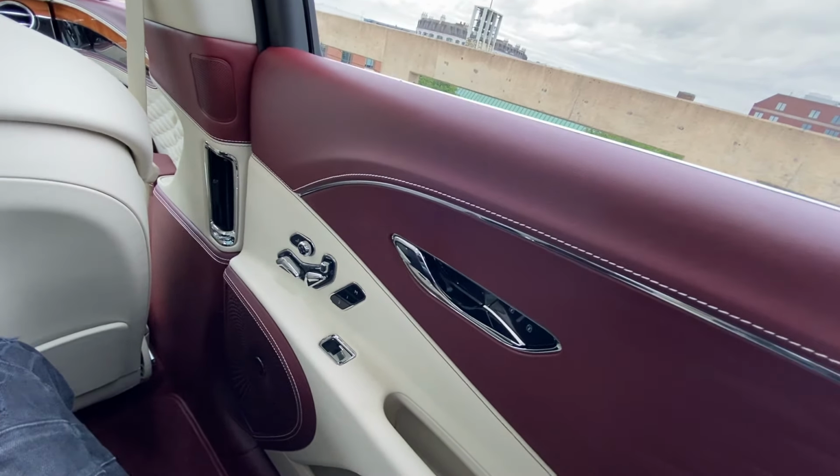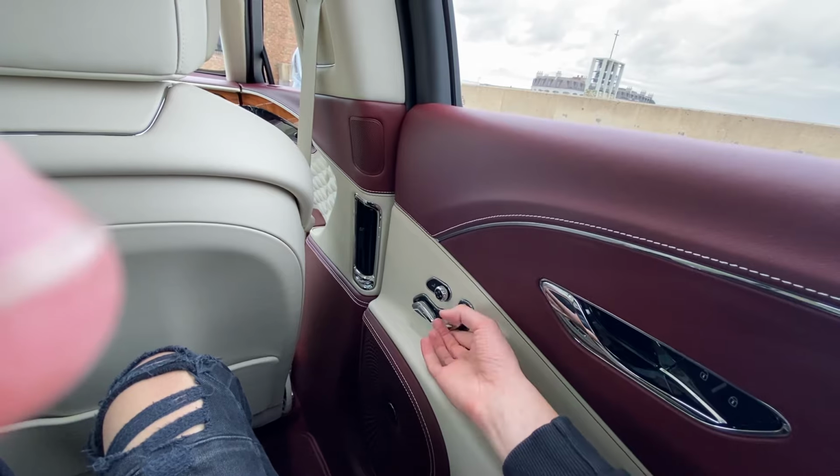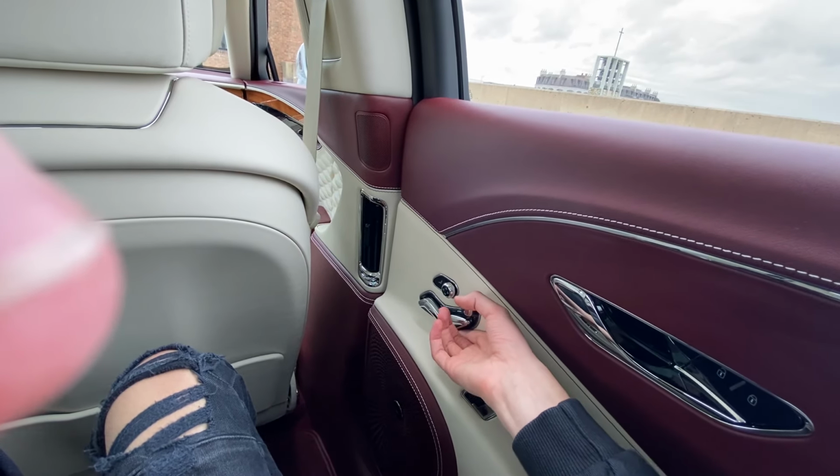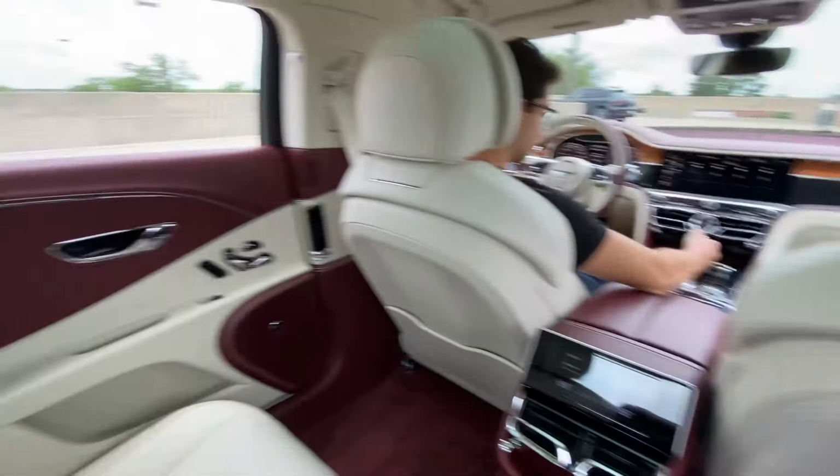It is nearly $300,000. Again, metal switches here, metal door handles. You can really switch almost anything. And the seats have these really nice pillows, almost like a first class jet, but like actually really luxurious, super comfortable. And they're just gorgeous. I mean, the stitching everywhere, and it's different on the bottoms, which is crazy.